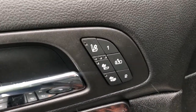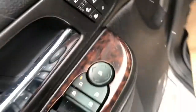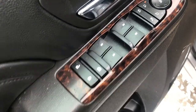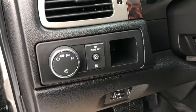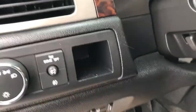Right next to it, we have all of the controls for our driver heated and cooled seat, as well as their seat memory. Below are power folding outside mirror controls, power window controls, as well as window and door locks. Bottom of the door has some additional storage space, as well as a speaker. Up and to the left, just left of the steering wheel, we have our lighting controls, a little storage compartment, and our trailer brake controller.